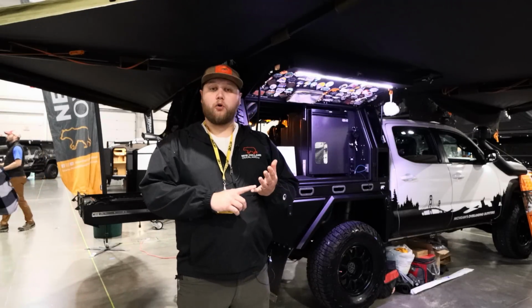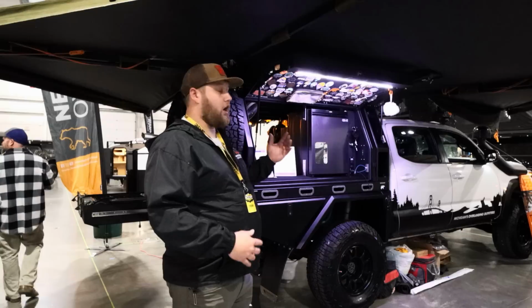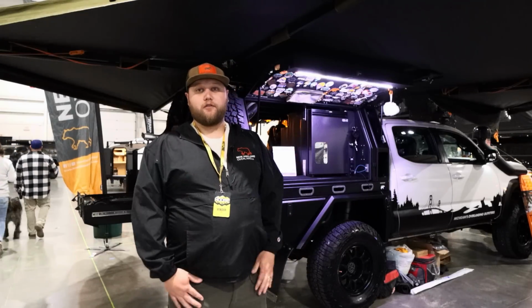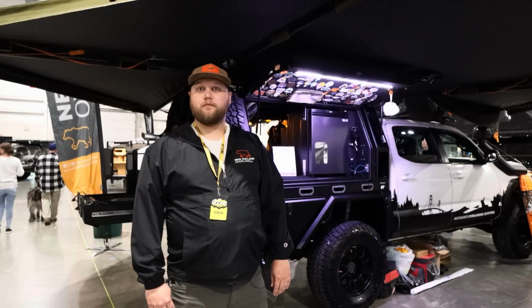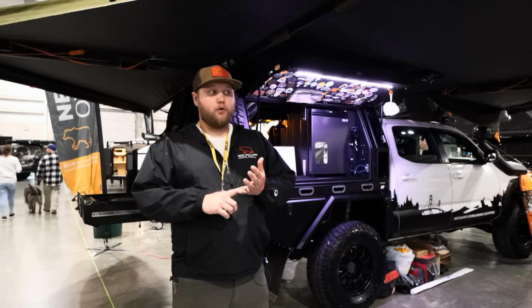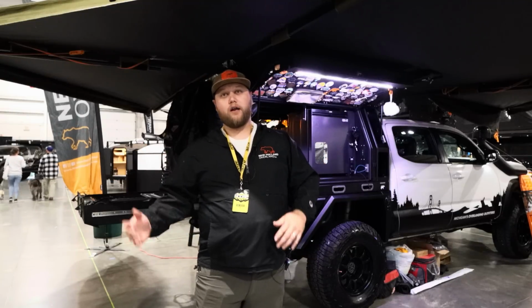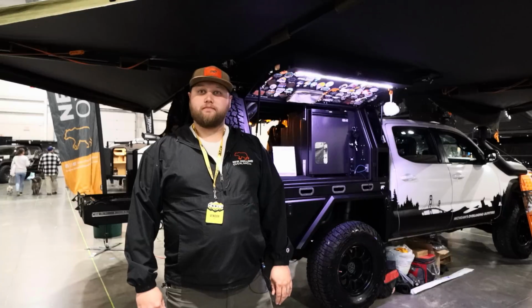One, we're a competitive price, but also we give you a lot of customizable options for doing these trays and canopies. So they're pretty sweet. Where can we find you? Yeah, we're at info at New Holland Overland for our email, and then you can find us at New Holland Overland on all our social media platforms.